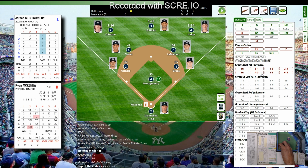Here's Cedric Mullins, who led off the game with a single and scored a run. 26, and he will bounce out to first. Oh, put it in the wrong spot. 1 down. So Mullins grounds out to the first baseman.